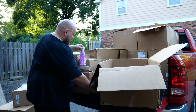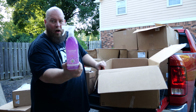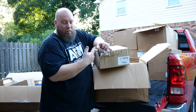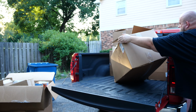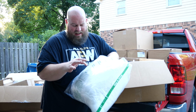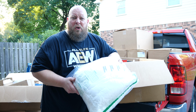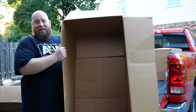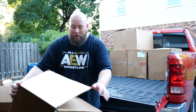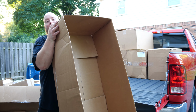Trash. So it's an entire case of Method antibacterial all-purpose cleaner. Completely damaged. It's ripped apart. We've got hairs on it. We've got some brownage on this side. And that might be some poopage. These are the size of the box, like how wide I am. These are how big these boxes are.